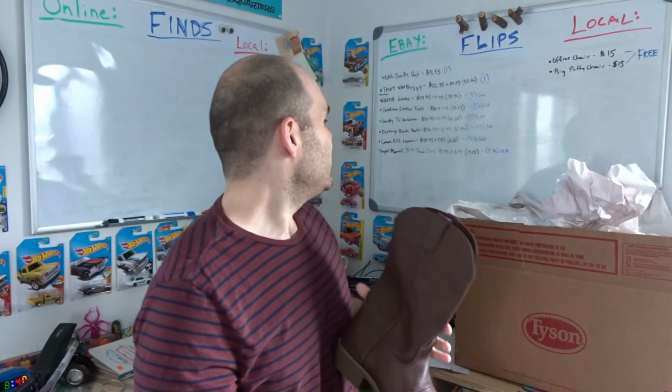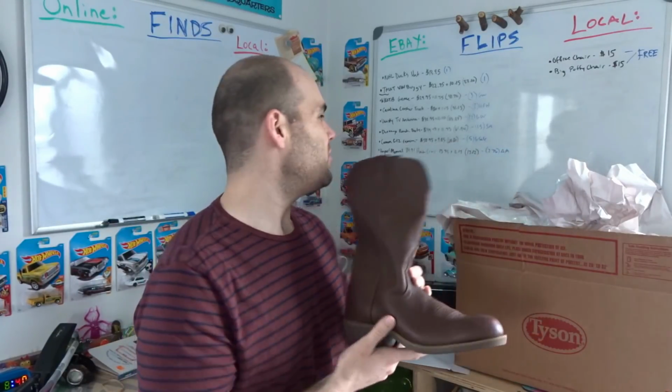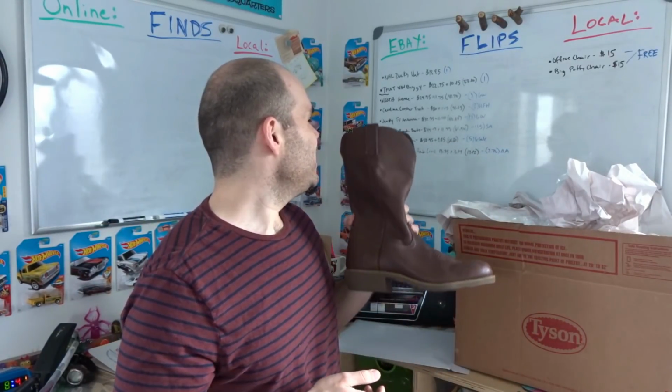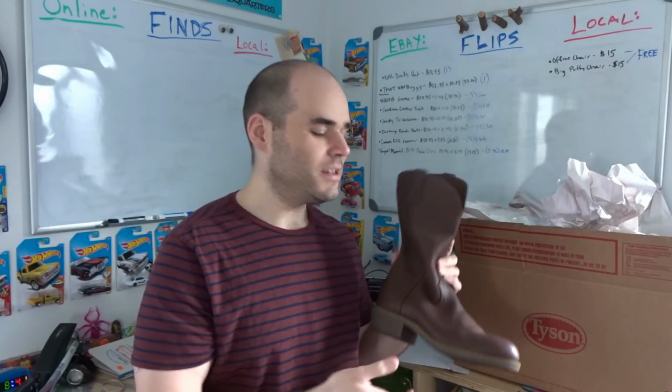And anyway, these are Durango boots. I got them at Salvation Army. I paid $15, but I figured I could get my money's worth out of them. So I listed them. Ones like these that were pre-owned were selling for about $59.99, the ones in good condition. If they were in worse condition, they dropped quite a bit. If they're brand new, they're about 100, 109, somewhere around there.